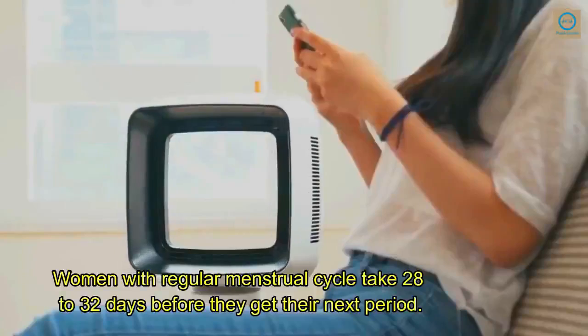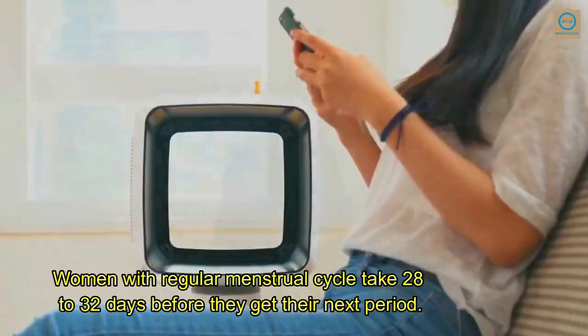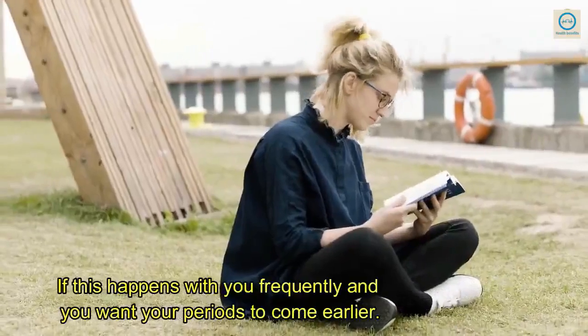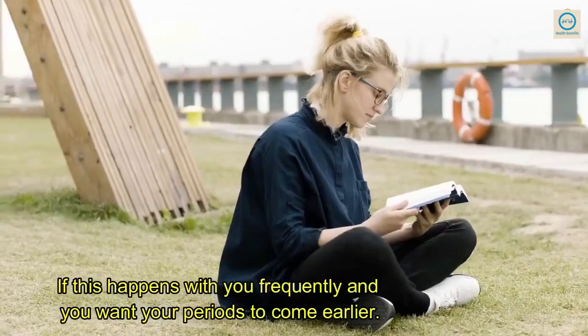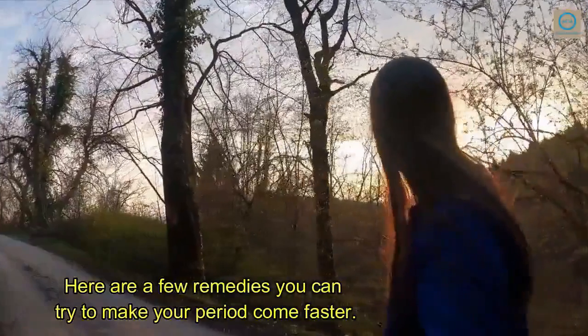Women with regular menstrual cycles take 28 to 32 days before they get their next period. Sometimes the period may be delayed for various reasons. If this happens with you frequently and you want your periods to arrive a little bit earlier, here are a few remedies you can try to make your period come faster.